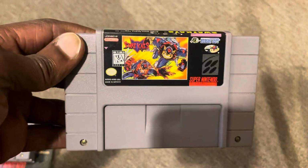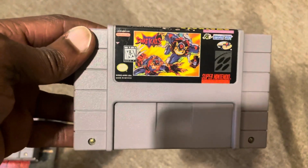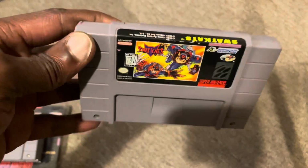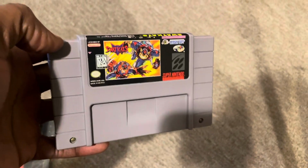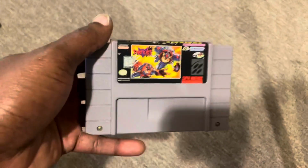SWAT Cats is a very basic game. But the graphics are amazing. Obviously, this is going to be a nostalgia blast. I enjoy having this game in my collection. Again, it is rare. This is like a $200 to $250 game, just the cart only. So if you do run into this one out in the wild, be sure to grab it because it is a cool one to have.